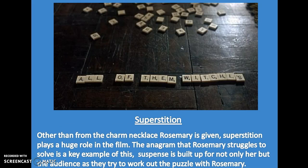Another key theme is superstition. Other than from the charm necklace Rosemary is given, superstition plays a huge role in the film. The anagram that Rosemary struggles to solve is a key example of this. Suspense is built up for not only her but the audience as they try to work out the puzzle with Rosemary.